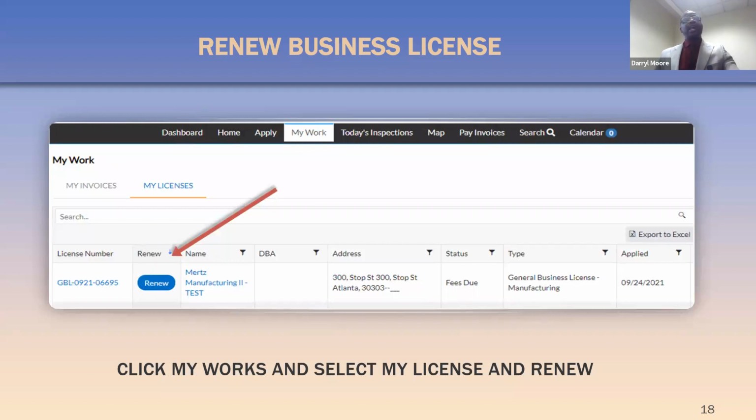If you don't have that renew button when you click my work, it is some back office work that will need to be done. So you will need to call or come down to City Hall, and that's at 55 Trinity Avenue, Atlanta, Georgia, 30303.